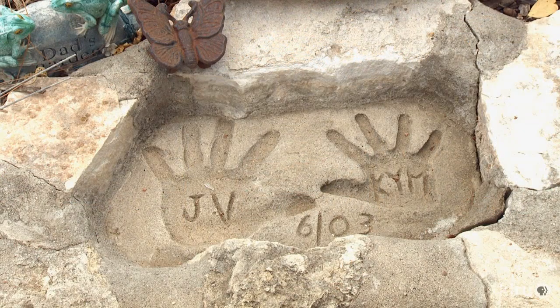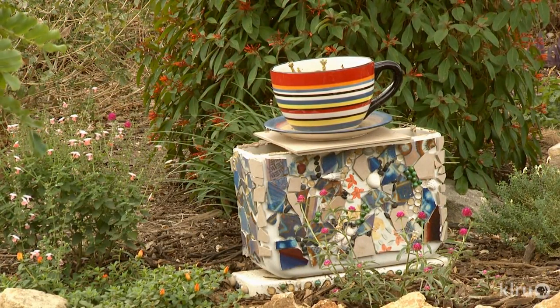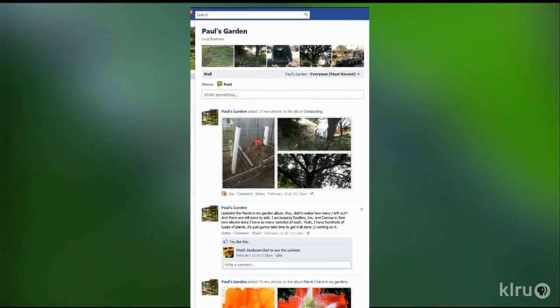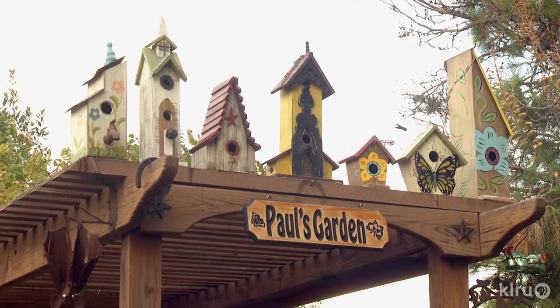His children, John Vincent and Kimberly, added their touches. Kimberly designed the mosaic for her dad's foundling, repurposed plant stand. On his Facebook page, he chronicles his passion for plants, an evolution that's changed the yard that came with the house. We moved in here about 20 years ago, and when we moved in, the only thing in this backyard was a pine tree and this ash tree.